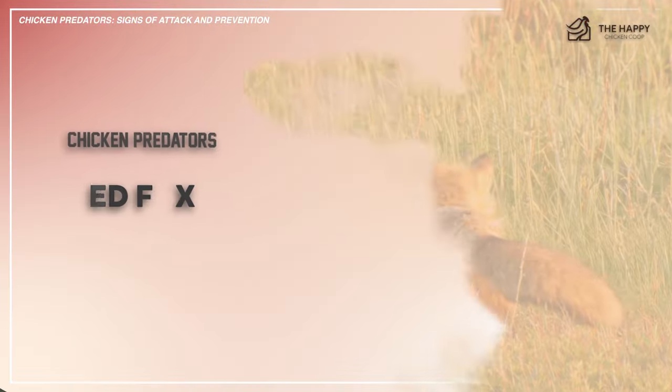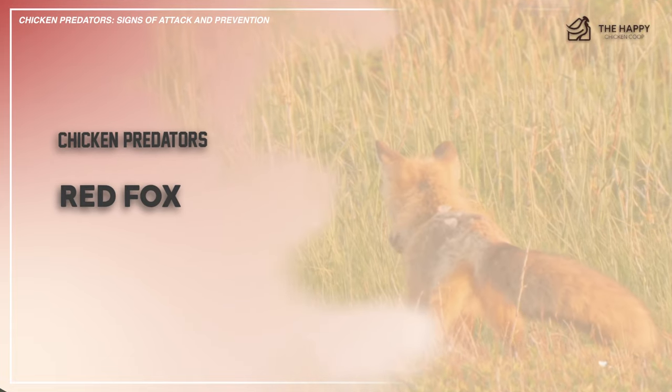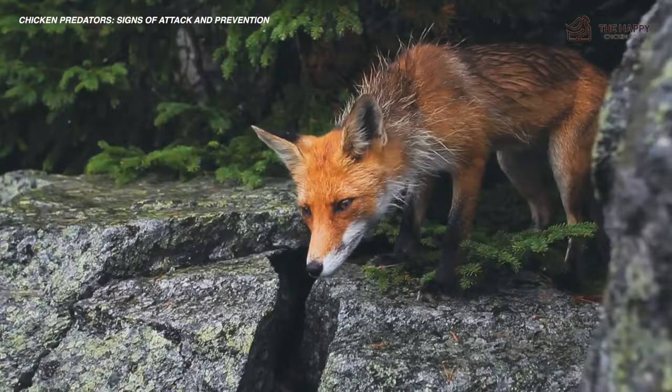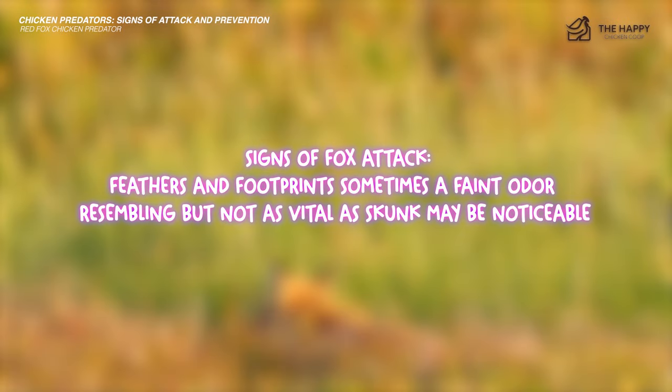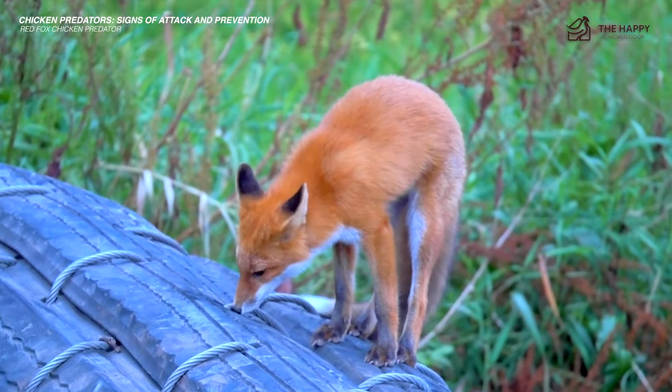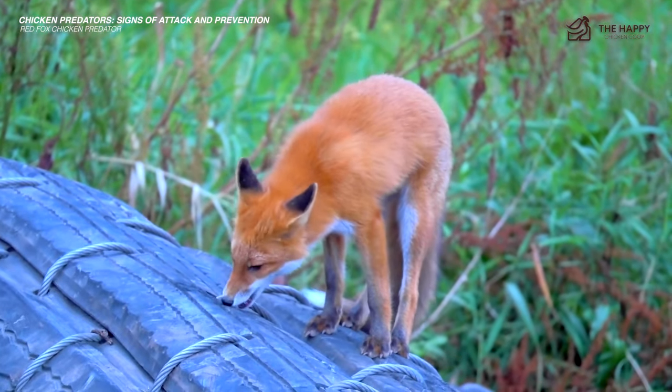All right, the next one on the list is the red fox. But let's talk about the possible signs of a fox attack. What you'll see is feathers and footprints, sometimes a faint odor resembling a skunk, not as strong, but still may be noticeable. They're also infamous for their love of chickens and lack of natural predators.